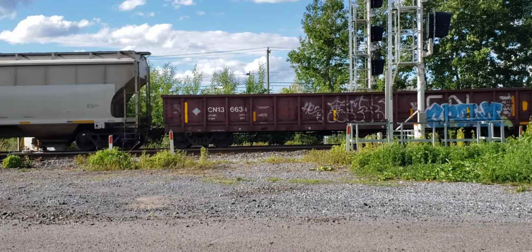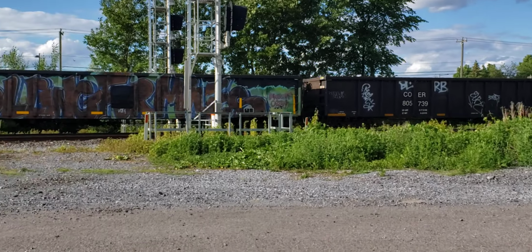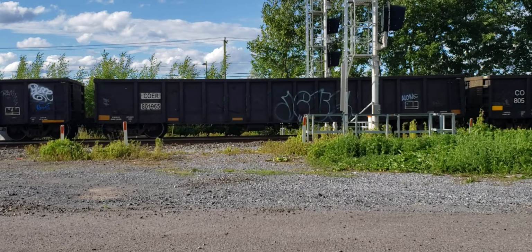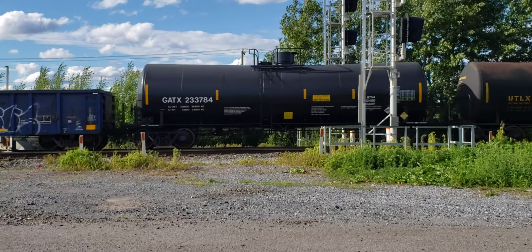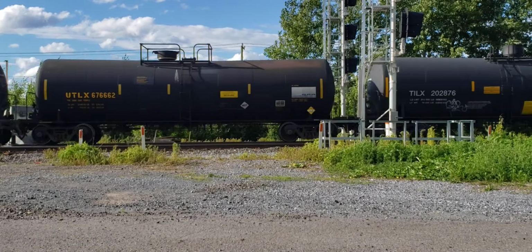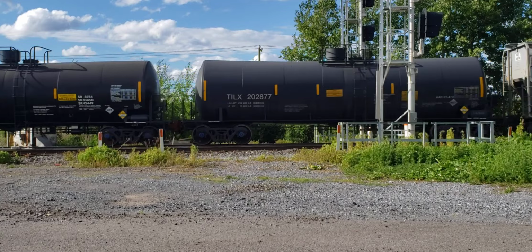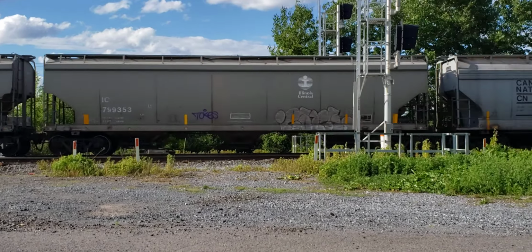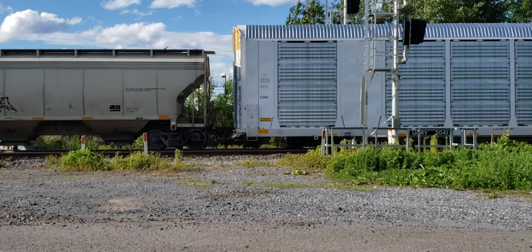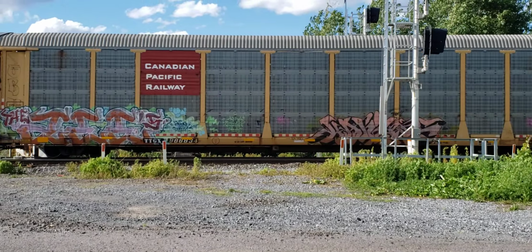It looks like a lot of different stuff here. Here comes the DPU, it sounds like. Maybe not. This train may not actually have a DPU. It had the two units on the front, and typically it has the two units on the front and maybe one in the middle, but not always. So if it has a long line of auto racks, yes, it will have the DPU.